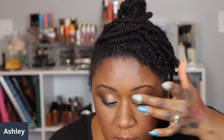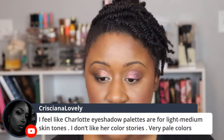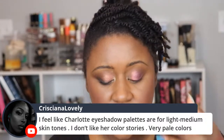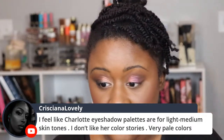I'm going to take the next shade. It's more like a rose gold type of tone. This one. That's what I thought too, which is why I haven't really been too quick to jump on buying any, but they've gotten such good reviews. I wanted to give it another go. I do like her Icon palette. It's really beautiful.